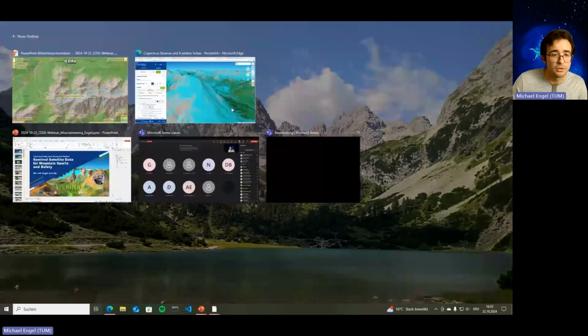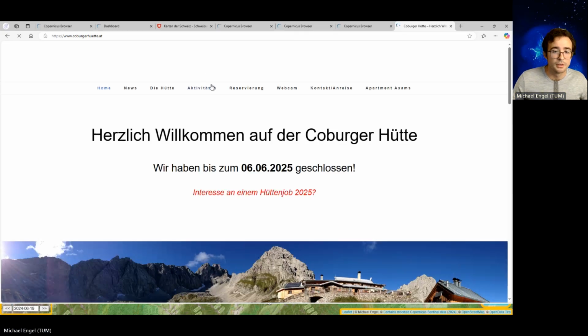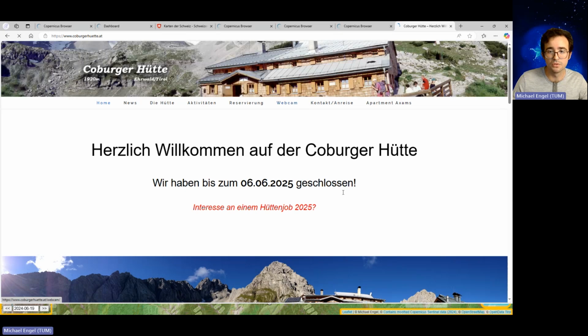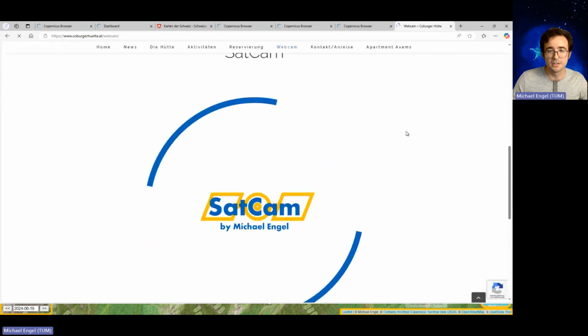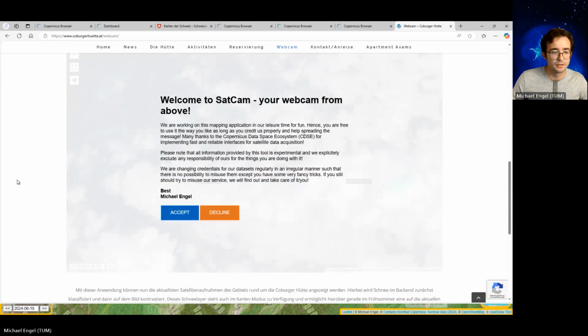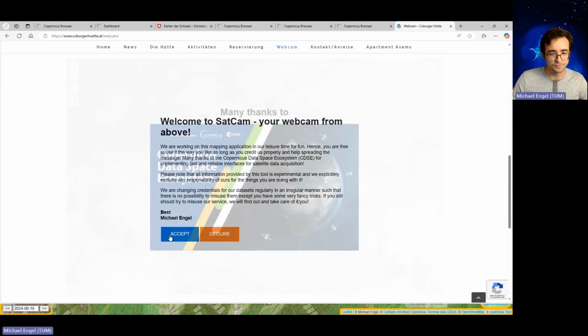And now I want to show it to you in action. That's the webpage of the Coburger Hütte. And if you go to the webcam, down here is the SATCAM. It's loading. That's how it looks like.